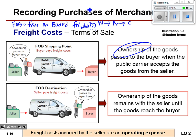Here's the best way of knowing who it's free for. When it's FOB, shipping point, it means it's free for the person shipping it. When it's FOB destination, it's free for the person getting it.